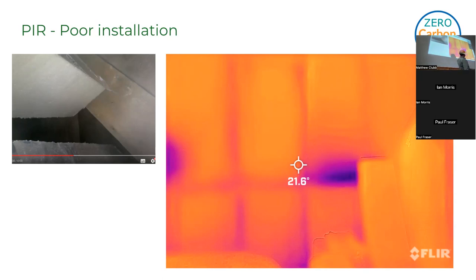So this is a photo of a different house, but it's, again, 100 mil of Kingspan in a timber frame. And you can see that obviously when they're putting in that piece of insulation in between the frame, they pushed it too far and it's gone in and it's created a cold spot. And when you get lots of cold spots like this, everything builds up. It's all in the details.